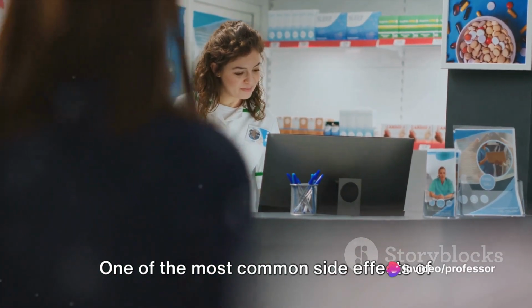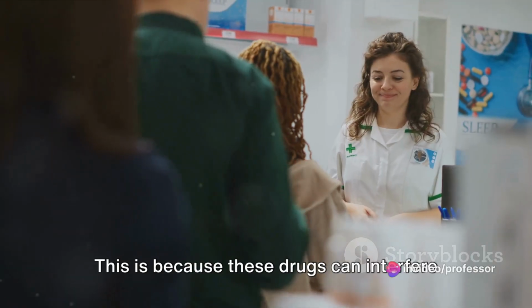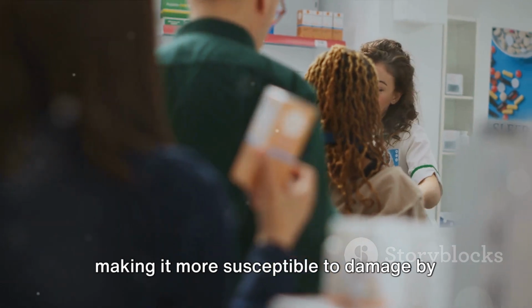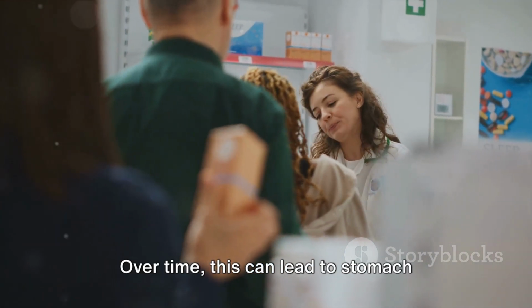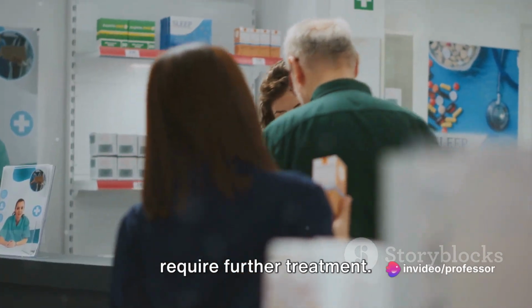One of the most common side effects of NSAIDs is stomach upset. This is because these drugs can interfere with the stomach's protective lining, making it more susceptible to damage by stomach acid. Over time, this can lead to stomach ulcers, a painful condition that may require further treatment.